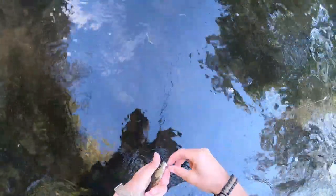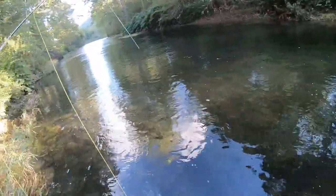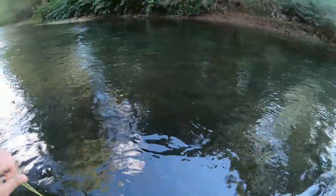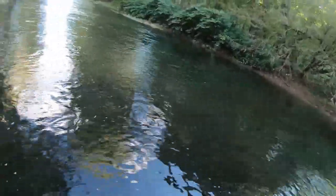Soaking wet. Let's get the hook right out of him. Oh, and he's out of here. We touched him. It counts. Sorry you didn't get to see it. I think that's like number 5 or 6, man. We are really cleaning up. Little guy. I'm trying to catch all these on GoPro. It's tough for me.